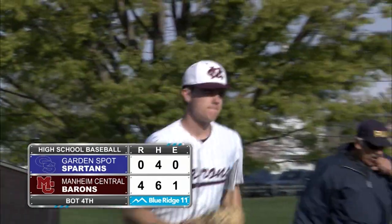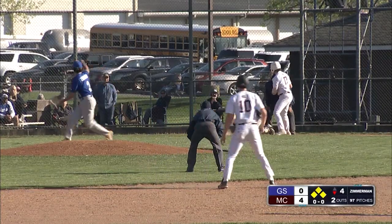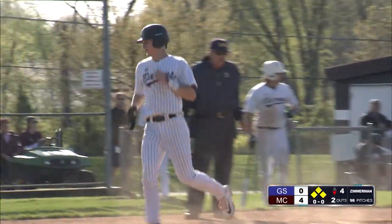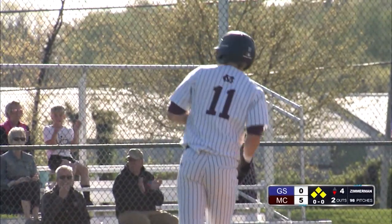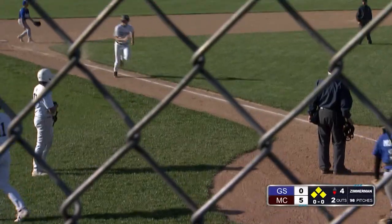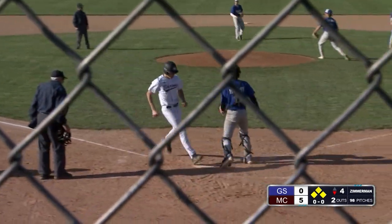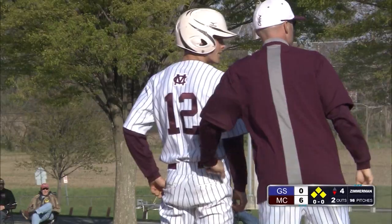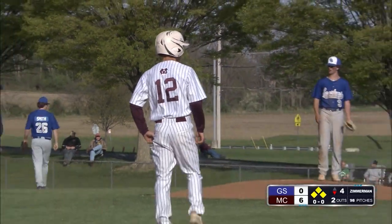Barons coming to bat, bottom of the 4th. And there's a ball past the catcher. Easily trotting home will be Book for the 5th run of the game. You're right. Oh, and there's a wild throw back to the pitcher. Some frustration there from the Spartans. Another run is home. Good base running from Manheim Central, just taking advantage of some mental lapses by the Spartans.